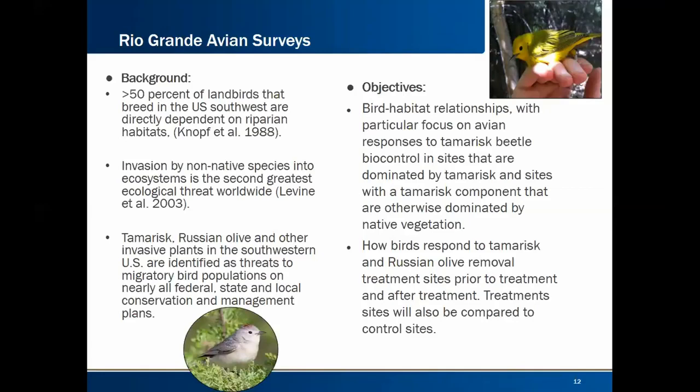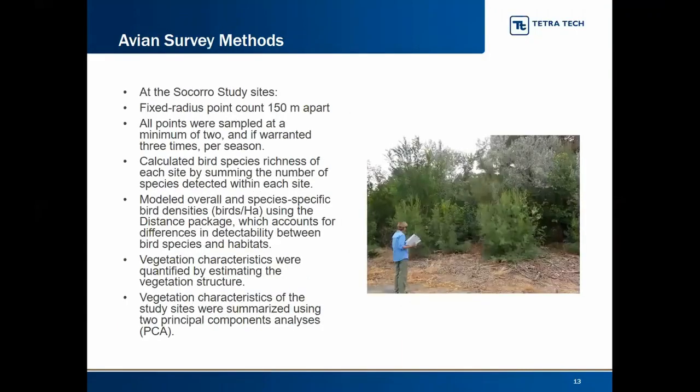So our objective was to look at bird habitat relationships with particular focus on the birds' response to Tamarisk beetle biocontrol at sites that are dominated by Tamarisk and sites with a Tamarisk component that are otherwise dominated by native vegetation. And then how birds respond to Tamarisk and Russian olive removal: treatment sites prior to the treatment and then after the treatment, and treatment sites would be compared to the control sites. And we used point counts and we visited each site at least 2 times.